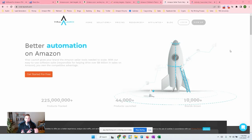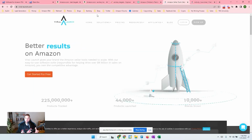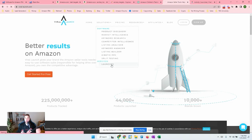All right, the fourth and final tool we want you to be aware of when you're starting out is Viral Launch. Viral Launch is, in its bread and butter, very similar to what Helium 10 does. In my opinion, it's just not as good and it's not as robust for product research, for a lot of their tools, product discovery, keyword research, competitor intelligence. It basically has the same tools Helium 10 does. There's another one called Jungle Scout that also has the same. The reason I want to show you this is Viral Launch has a tool that none of the other ones have that I'm aware, and that is their launch.